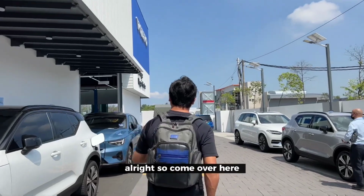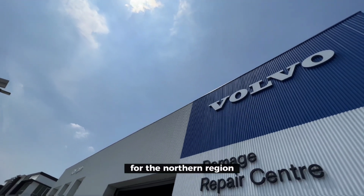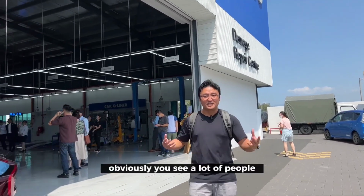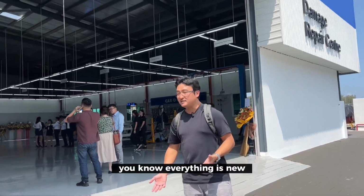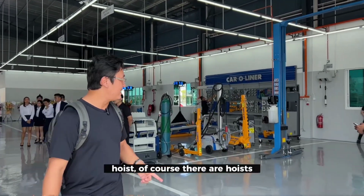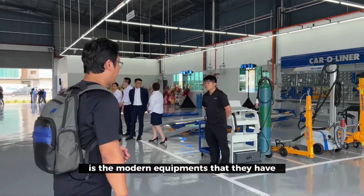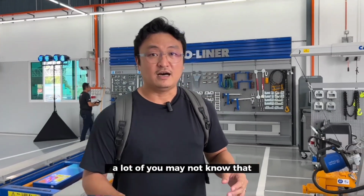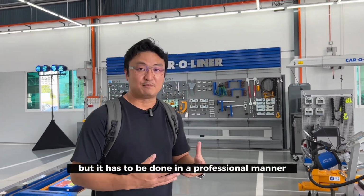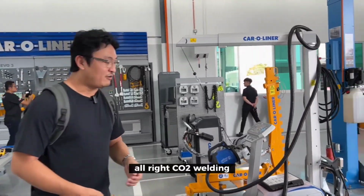So, come over here. This is Volvo's Damage Repair Center for the northern region. And today is the opening. Obviously, you see a lot of people, everything is new. You see flowers and all that. Hoists, of course. There are hoists. But what's important is the modern equipments that they have. A lot of you may not know that damaged cars can actually be repaired, alright? But it has to be done in a professional manner. So come and have a look at some of these equipments, alright?